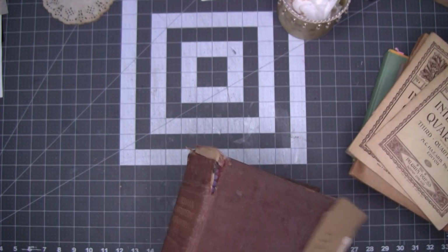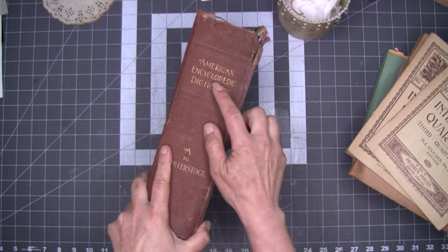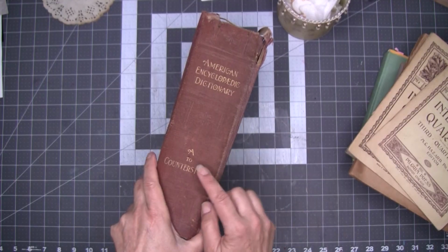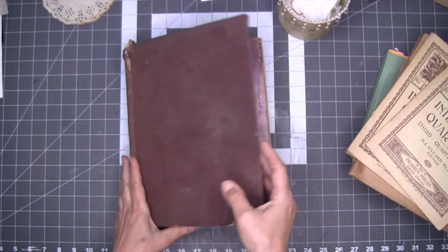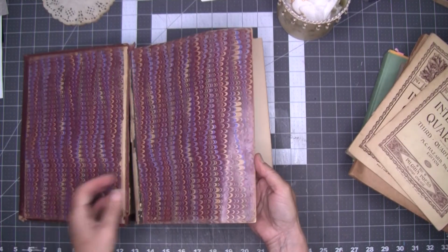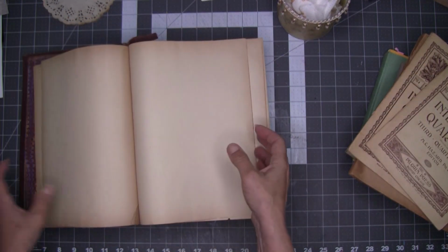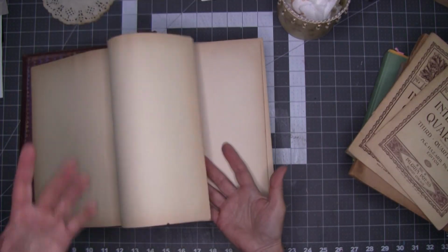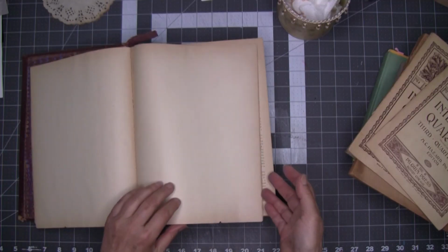Then I also got American Encyclopedic Dictionary, A to counterstock. So that's what it goes to, the letter A all the way through the word counterstock. But look at this gorgeous marble paper. All right, so that was a seller for me. And then all these aged pages, I will rip these out and I will put them in a folder I have just for aged pages.